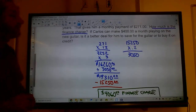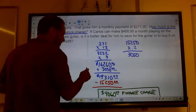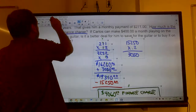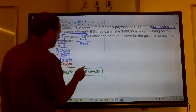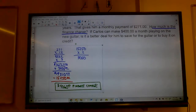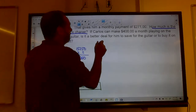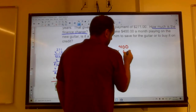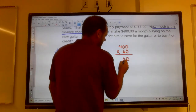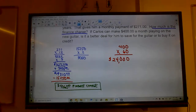Now, if Carlos can make $400 a month playing on the new guitar, is it a better deal for him to save for the guitar or to buy it on credit? Okay, this is an entirely different question here. So, let's see. If he could make $400 a month for that 5 years, so that's 60 months. That means he made $24,000.